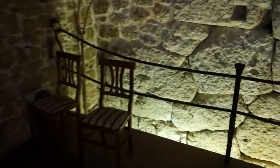Even the restaurant where we went for lunch had polygonal walls inside. E cosa c'è nel ristorante? And what do we find in the restaurant? A piece of polygonal wall. Look, it goes down.